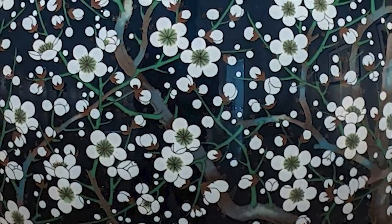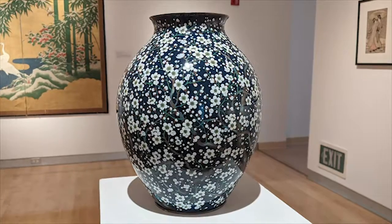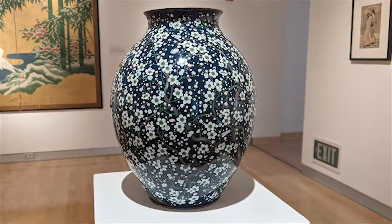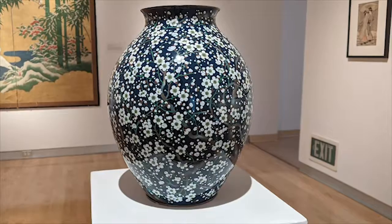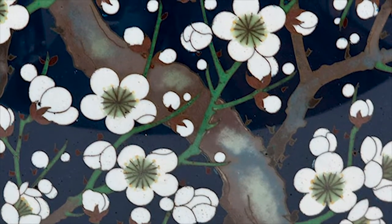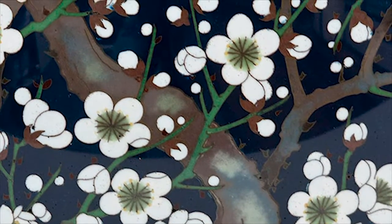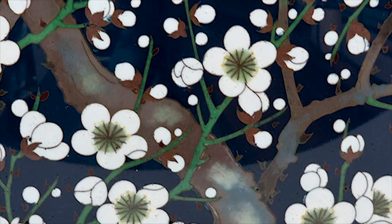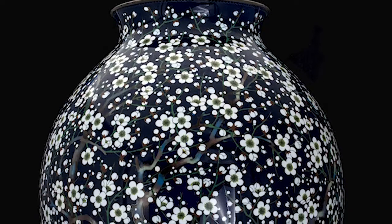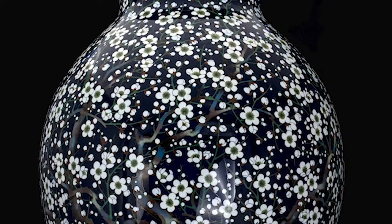Like the pine tree, plum blossoms also symbolize wintertime, since plum trees flower in the cold. This spectacular cloisonné vase was made by the artist Kawade Shibataro, one of the major cloisonné artists of the turn of the last century. Kawade completely covered the surface of the vase with a design of white plum blossoms against a dark sky. Although the overall palette is black and white, a network of finely textured brown and green branches adds depth and structure to the overall composition. The drama and energy of this vase celebrates the hardy plum blossoms and its message of hope and light at the darkest time of the year.